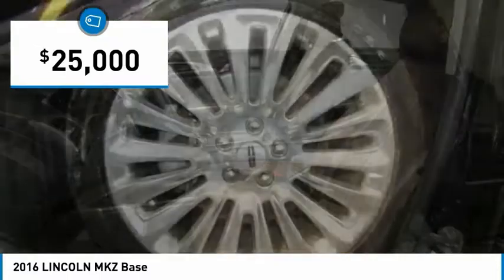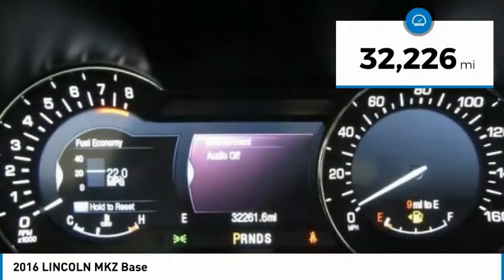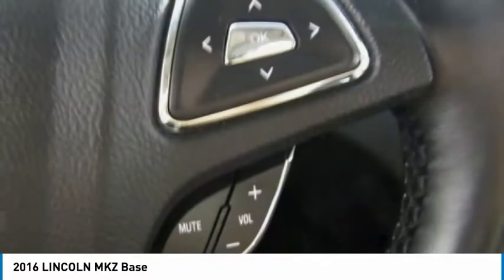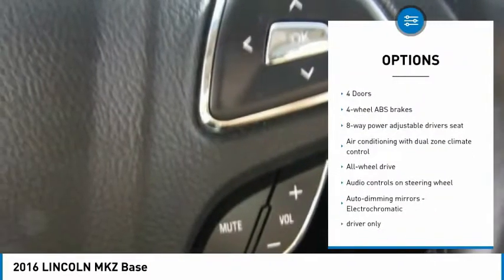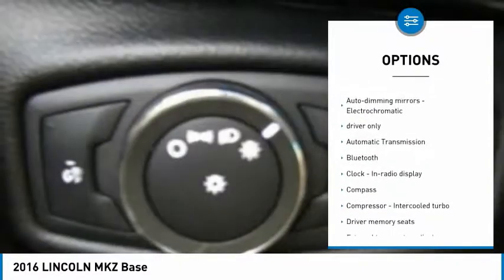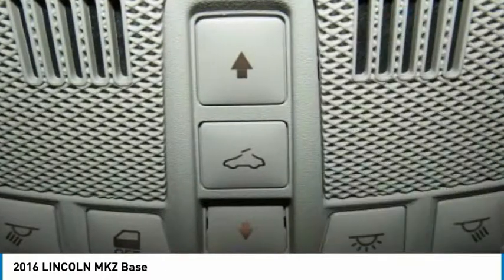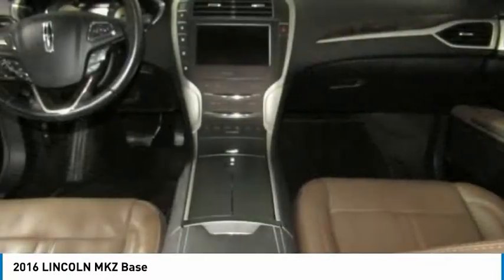priced below $25,000. This vehicle has less than 35,000 miles. Here are some of this vehicle's great options: stability control, remote engine start, traction control, all-wheel drive, Bluetooth, passenger airbag, automatic transmission, tilt and telescopic steering wheel, compass, trip computer.